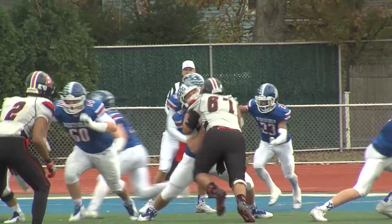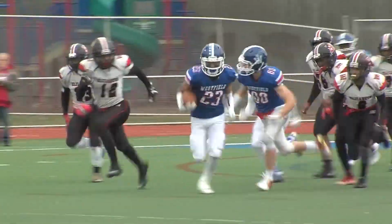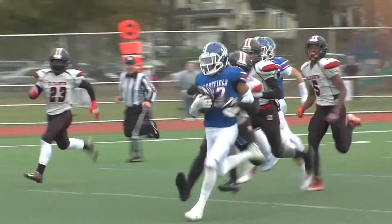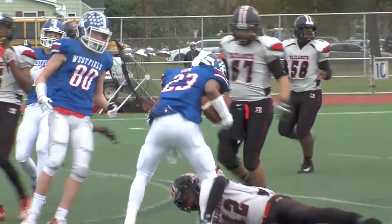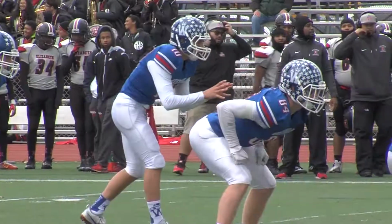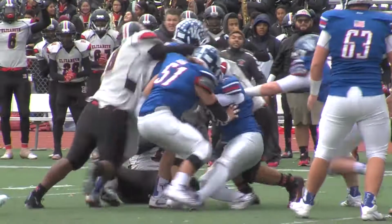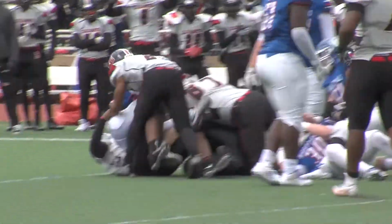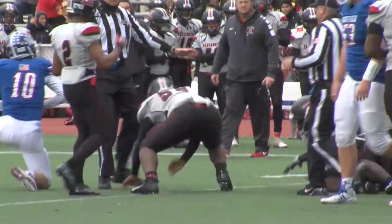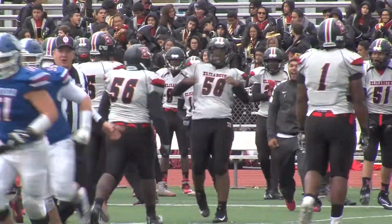Nearing the end of the first quarter, Westfield backed up to their 10, but Wandre House quickly changes that. Look at the tailback go for 32 yards down to the 42-yard line. Westfield would drive it for another 6 minutes. It's 4th and 9. Shapiro has no time. Andre Hudson and Tajir Tate team up for the sack. A big play by the Elizabeth defense. We're scoreless with 7:07 to go in the first half.